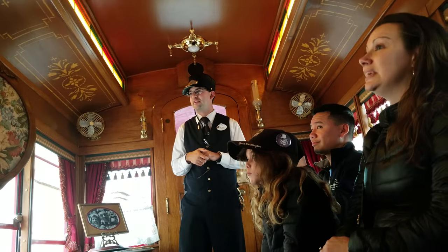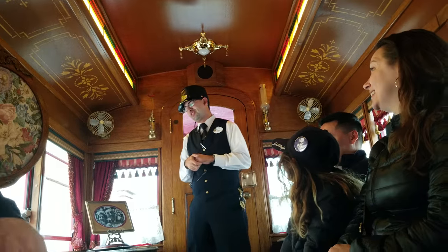Walt's DNA is in there? Yeah. No, unfortunately not.